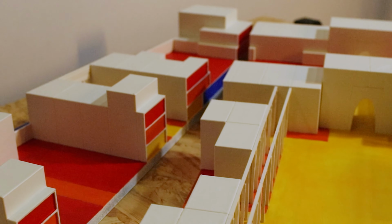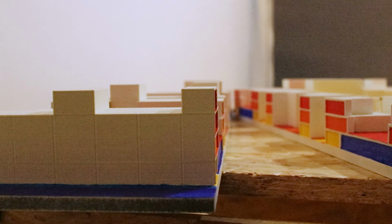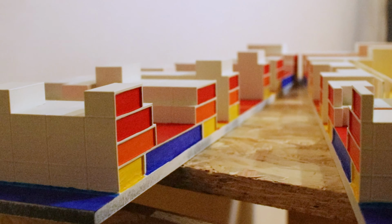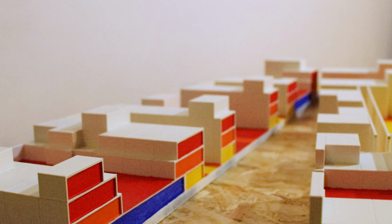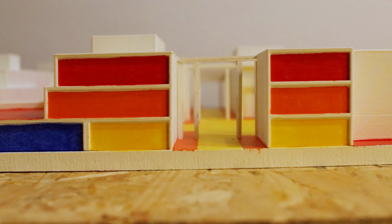When we slide open the model, we see that the same gradient is again present inside the houses, ranging from the communal dark blue encapsulated parking garage up into the kitchen, then the living room, and finally the bright red bedrooms, hidden all the way at the top, the farthest possible distance from the entrance.